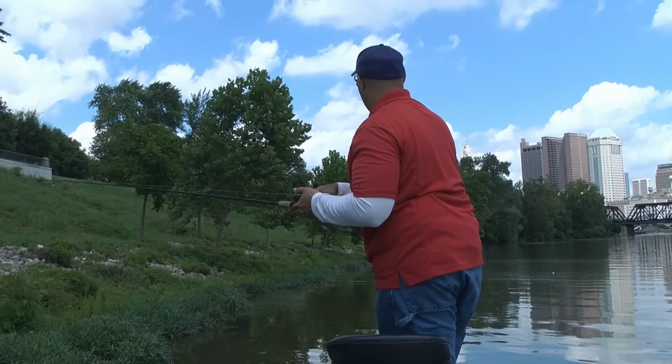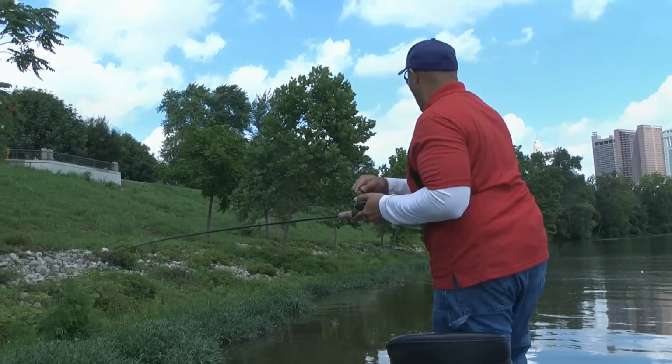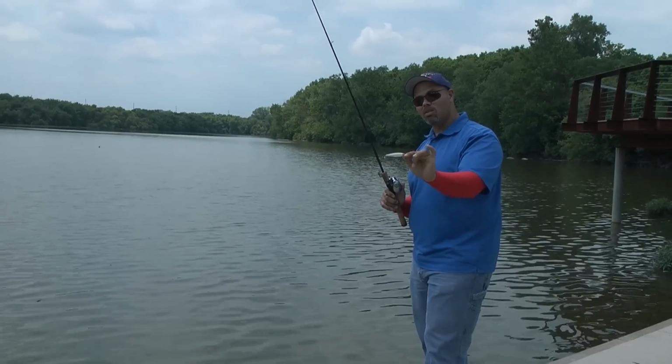I'm using a small bait cast reel, and this is a 6 foot rod. It's 8 pound line, and I'm using a walking bait, so that's what I'm going to do my demonstration with.